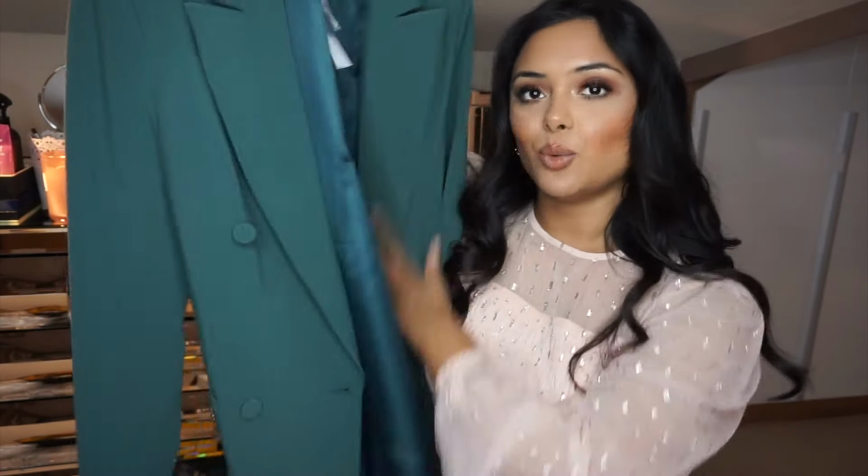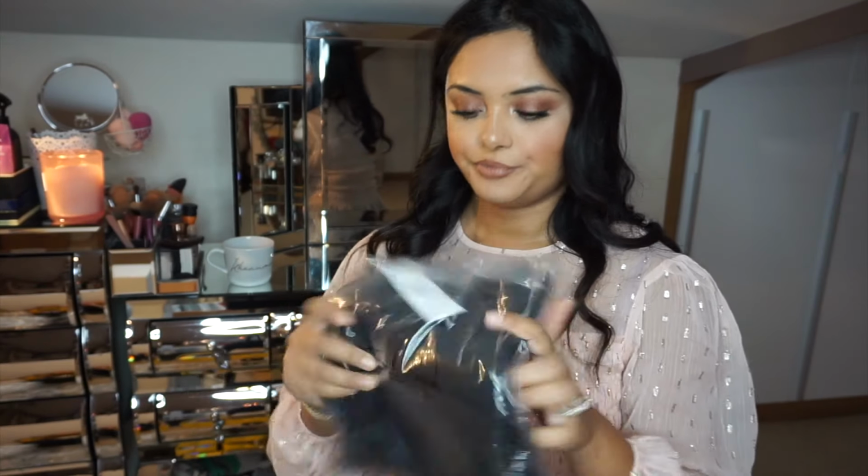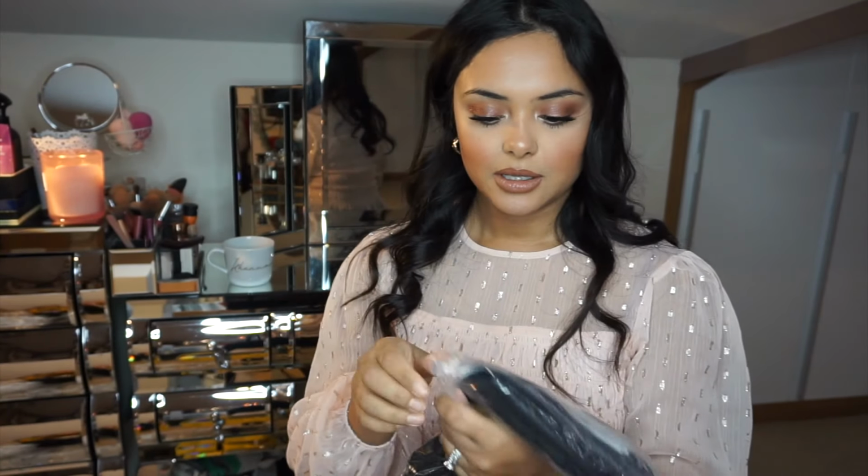Nice green blazer with like a white t-shirt. With like a white t-shirt or a black t-shirt, I think. I love this colour. I got these. Maybe I should actually show you the ones I bought.